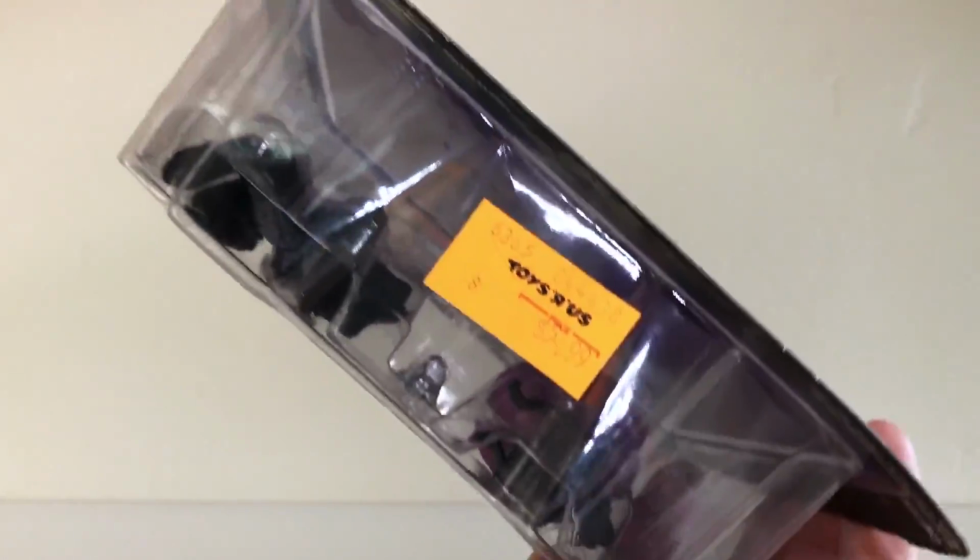So, I really do like this packaging. It's actually still got the Toys R Us sticker down on the bottom. It costs $5.99. Not too bad.